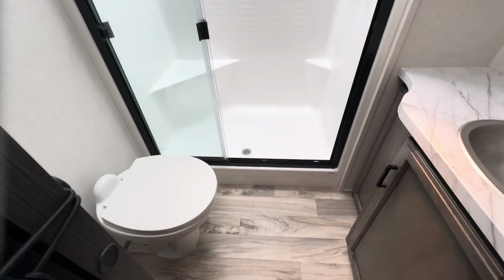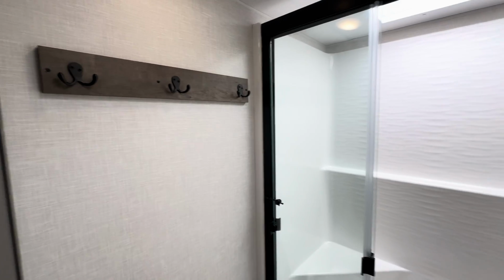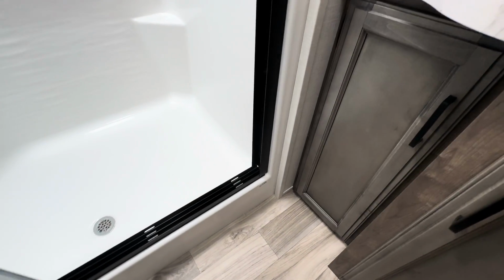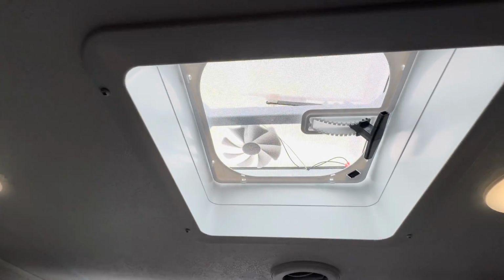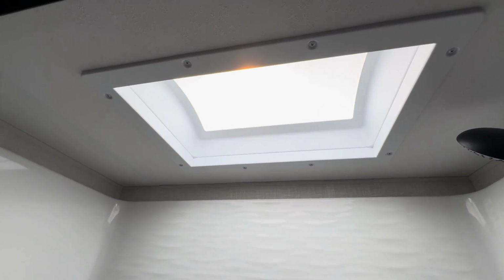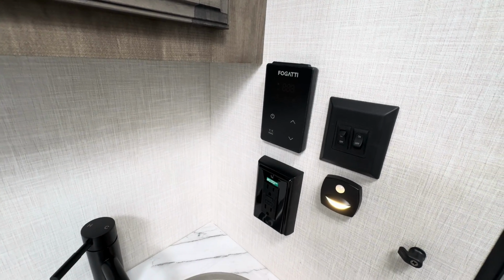Now into your bathroom. On the left side, porcelain foot flush toilet, spot for your towels, large medicine cabinet, and you got your sink with storage below. Of course, your medicine cabinet again, fan up top, and here's your shower. The glass door, got an awesome seat, and a nice skylight. Over here, 2 outlets, water heater controls, and light.